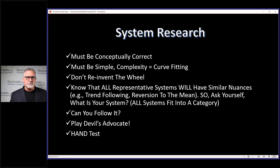Now, as I said earlier, you want to hand test everything, ideally bar by bar. Take a look at a bar and decide what you want to do, and then go one bar forward and decide what you want to do. The only thing I'd warn you about in doing that is if you're using a moving average or something.